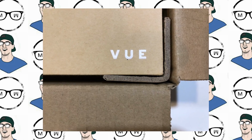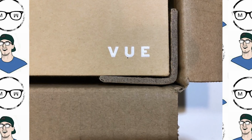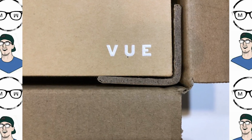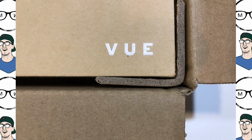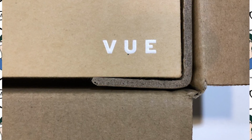And one of the small details they've given us is these little corner protectors which they put inside the packaging, obviously just to protect the glasses from any knocks or falls during delivery, as well as protecting the actual glasses themselves. It's also just to preserve the actual packaging inside so that all of the backers get the best unboxing experience possible. As somebody who will be unboxing these on camera, I appreciate the gesture.